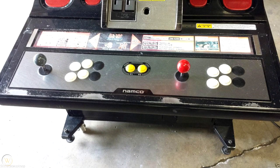But then that computer started getting worse and worse. So I put it out on one of our Houston arcade forums here in the local area and said, anybody want to buy this cabinet? Because the cabinet's worth $200, just the cabinet itself.